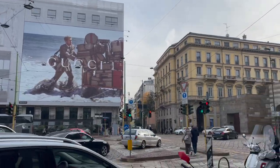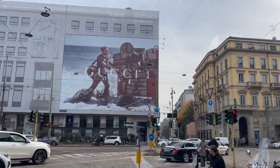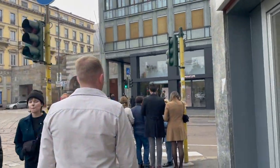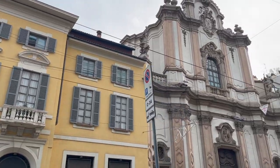Yeah, we're just exploring today. Arrived last night and yep, this is our first full day. So it's exciting. So we're just walking to the center, trying to find the Duomo. Duomo. I don't know how to say it.